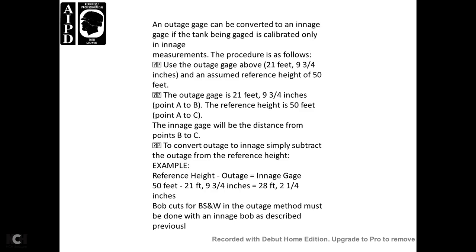An outage gauge can be converted to an inch gauge, with the tape calibrated only for the inner measurement. The procedure is followed with the outage gauge of 21 feet 9 3/4 inches for a tank with a reference height of 50 feet. The outage gauge is the distance from point A to B, the reference height is point A to C, and the inch gauge is the distance between B and C. To convert the outage to the inch gauge, simply subtract the outage from the reference height. For example, 50 feet minus 21 feet 9 3/4 inches is equal to 28 feet 2 1/4 inches.